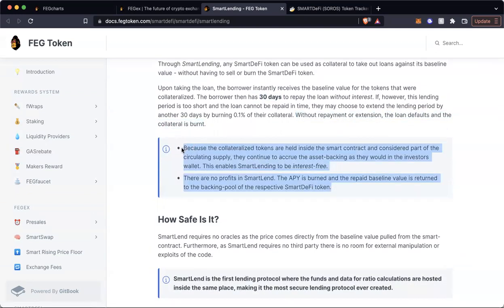Now, this part is pretty cool because the collateral tokens are held inside the smart contract and they're considered part of the circulating supply. You'll continue to accrue the asset backing as you would if it was just chilling in your wallet. So this enables smart lending to be interest free.